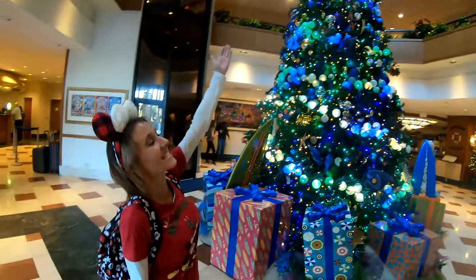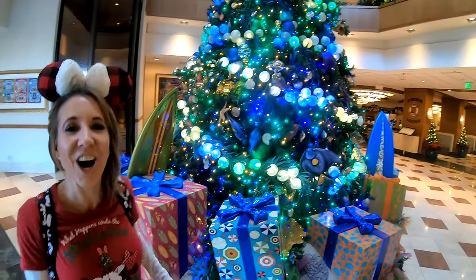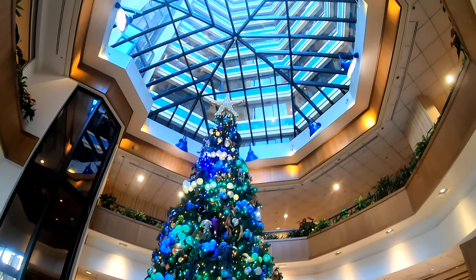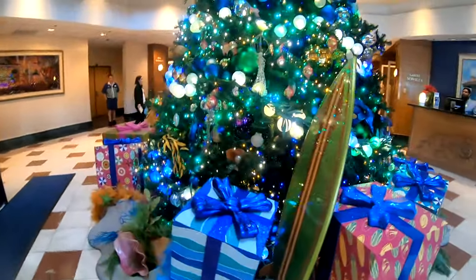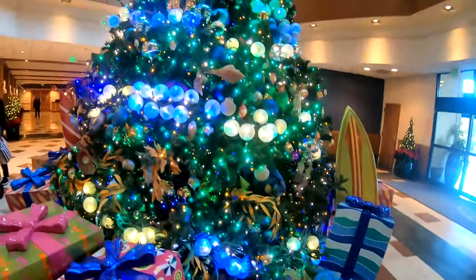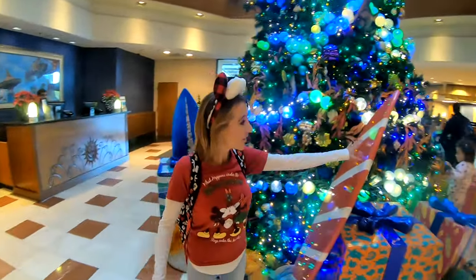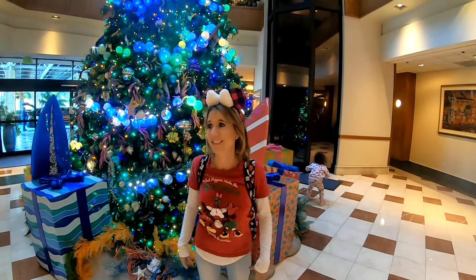Of course, look at the giant starfish. Look at the garland. It looks like bubbles. It's like an underwater amazing Christmas tree. I love it. I had to take a full lap to check it all out. There's surfboards. There's even wrapping paper that is beach themed. I really, really love it. It's so cool.